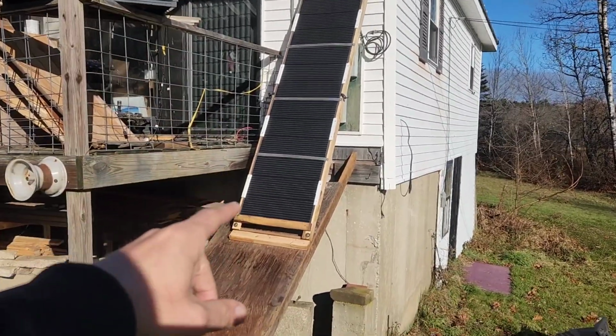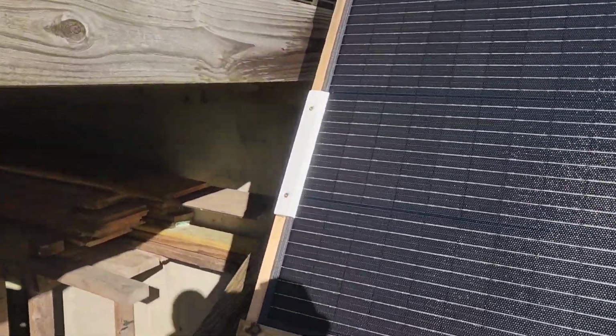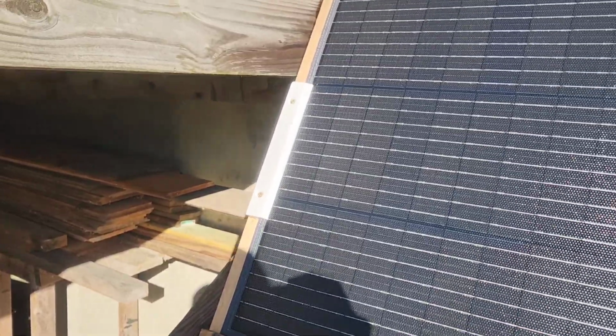The other thing I wanted to point out are these plastic little tie downs that I 3D printed in order to be able to clamp down these solar panels, these fold-outs that I'm testing.